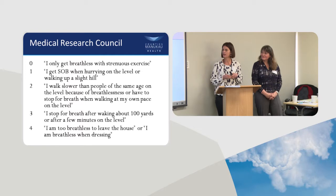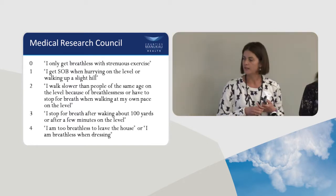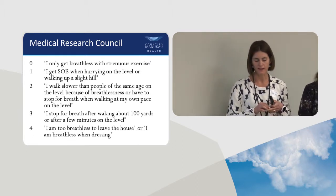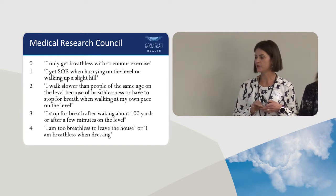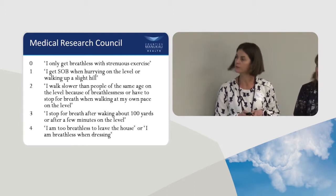So you start at the beginning. Do you get breathless with exercise? Yes. Okay, so do you get short of breath if you're hurrying on flat ground, or if you're walking up a slight hill? Yes, and so on and so forth, till you work out which number they are. This is very much based on walking-based activities, and I have found some people do find number 4 quite confusing in terms of they might not be too breathless to leave the house, but many of them are breathless when getting dressed. So that can be one slight problem we have with that scale.